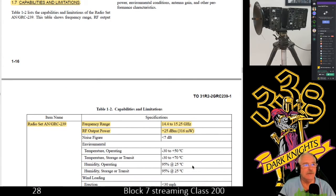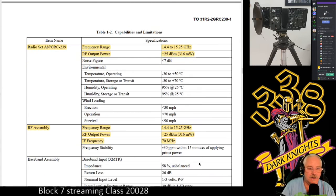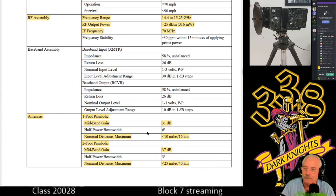Capabilities and limitations. So here on table 1-2 in chapter 1 is where you get the bulk of what this thing can do. You can see our RF power, our frequency range, the RF assembly and what it's going to do, the baseband assembly, and then you have your antennas. This is an excellent place to look if you're trying to find out information that's very basic about the system.